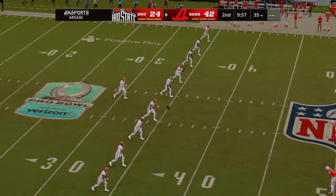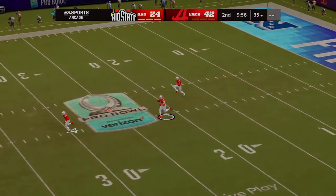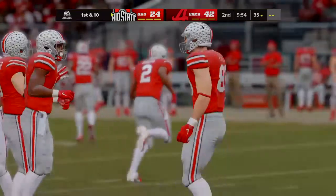Now to kick this one away, and off it goes. And not much on this one. Takes it from the 21. And they'll be set up pretty nicely here as they have it up to the 35-yard line.